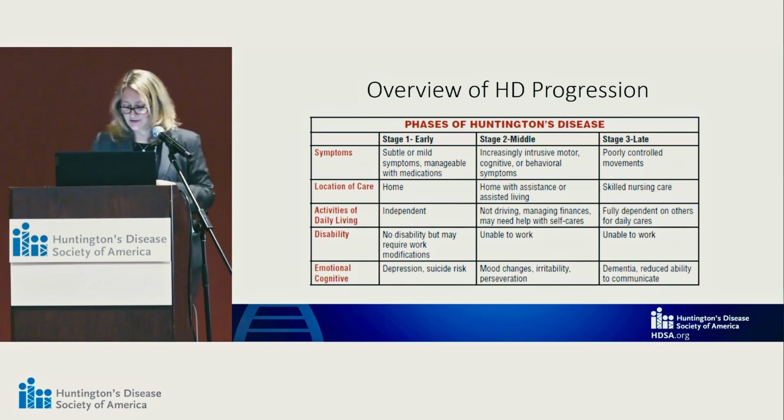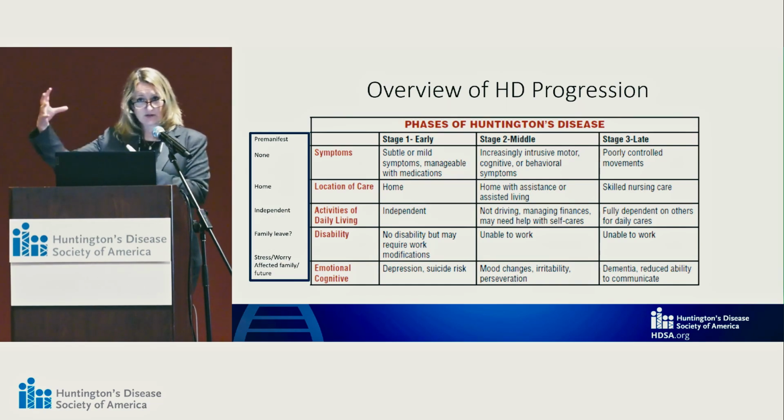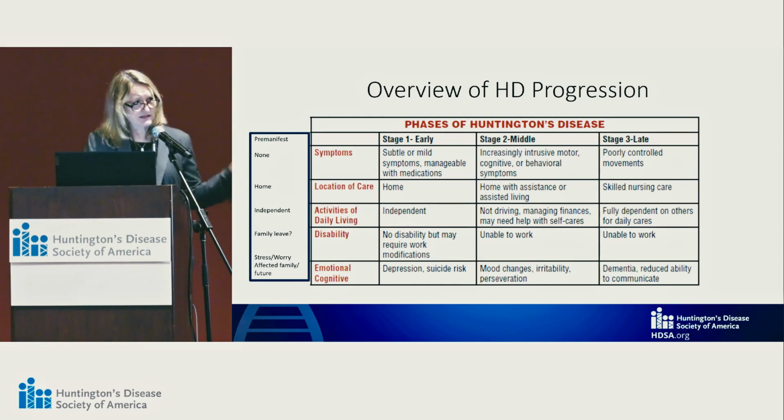What I want to add to this is sort of another category, which is that pre-manifest, the pre-symptomatic phase. Recognizing that even though we are not defining folks as symptomatic until the movements appear, folks in the pre-symptomatic phase have a significant impact on their activities of daily living function and performance too, because often they are in an HD family and are caregivers themselves. And the amount of emotional symptoms that go along with this must be factored in, right? Folks have to take time off or family leave to help with caregiving needs, as they are also dealing with their own diagnosis as well. So I want to include that into our thought of the phases of disease.